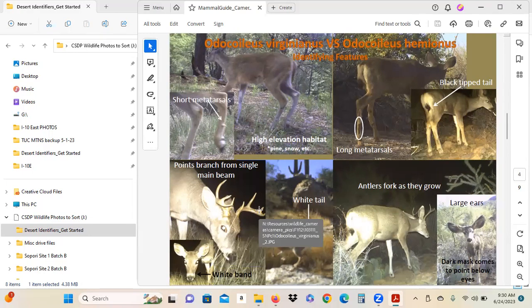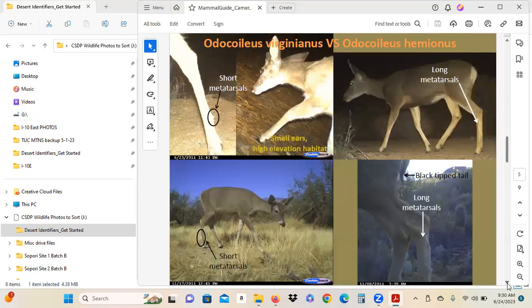If you see antlers, they have very different ways of branching their antlers. Oh, here, this is giving you, so this is really detailed.